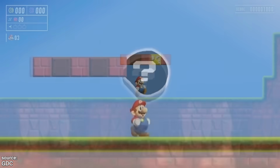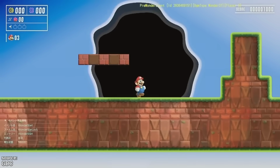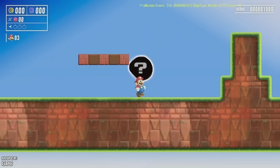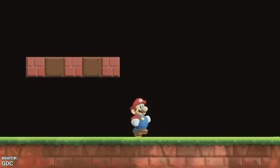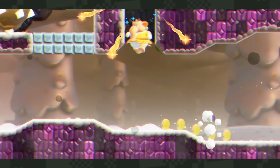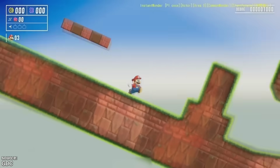Definitely a placeholder. The sound when collecting the Wonder question mark is very similar to the final version, but the mixing is way different, with the person screaming Wonder being way louder in this version compared to the final game. So we got the Wonder, the place is all tilted, that's awesome.